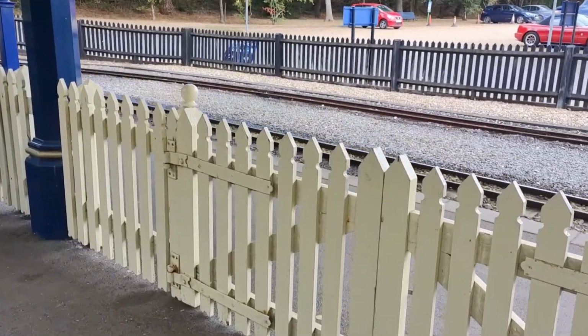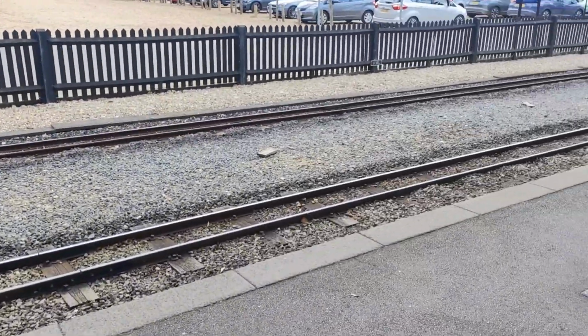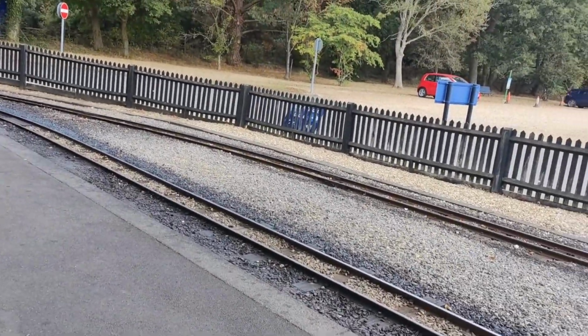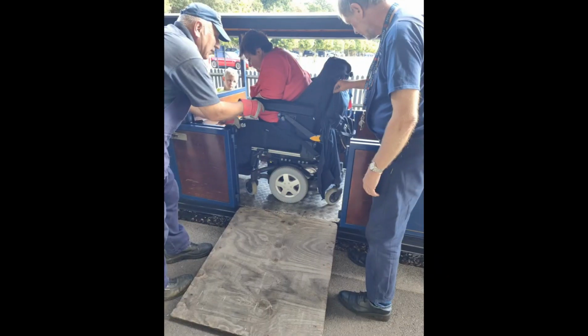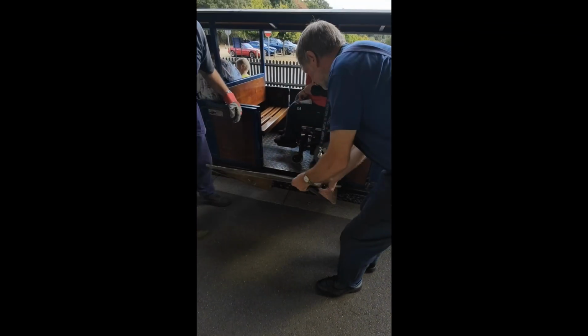This is obviously the loading area, so you just queue and wait to come on. There's the platform side of it, and I'll take a little video of us loading on in just a moment when the train comes at 3 o'clock. So there's a ramp that they've put down. I saw the ramp in that video, and then in she goes, and I'm going to sit next to her.